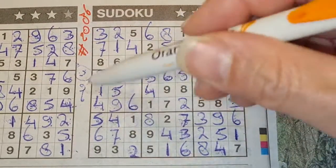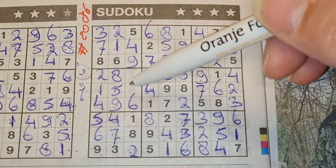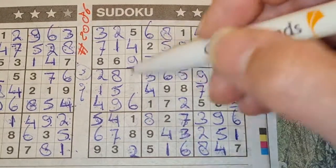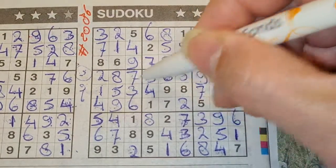And the final 2 numbers of this big square for the numbers 7 and 3. We have a 3 there, no 3 there. 3 should be here and the 7 goes there.